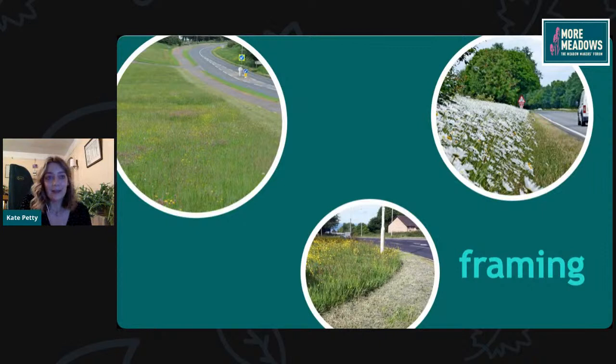Then another great tip that lots of people are implementing, as you can see in the pictures here, is framing verges. And this can really, again, help with tackling negative perceptions around changes in management and also communicating the change that's happening too. So by framing the verges, we simply mean cutting the first metre or the first swathe cut of your verges, your one mower width along the edge of your verges.